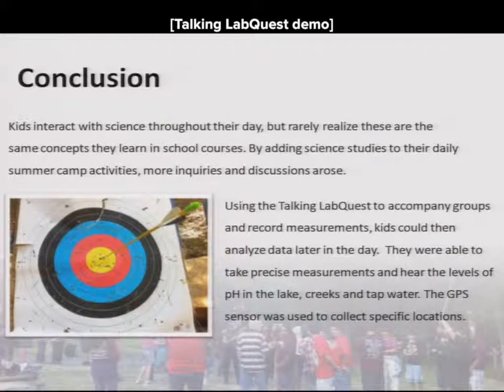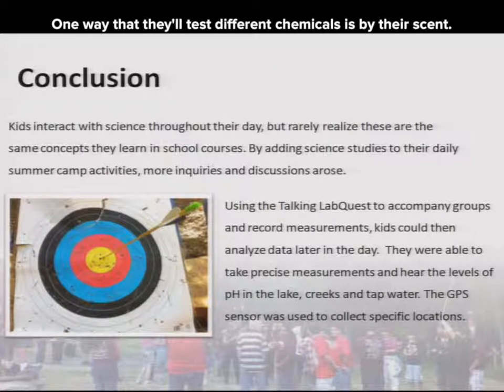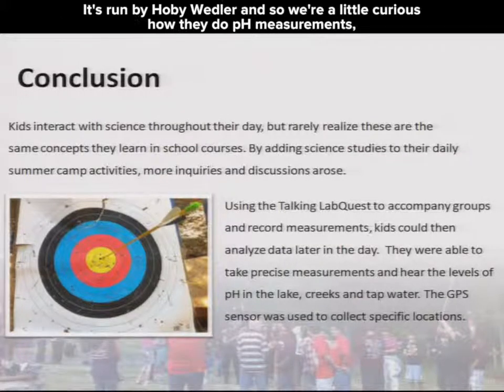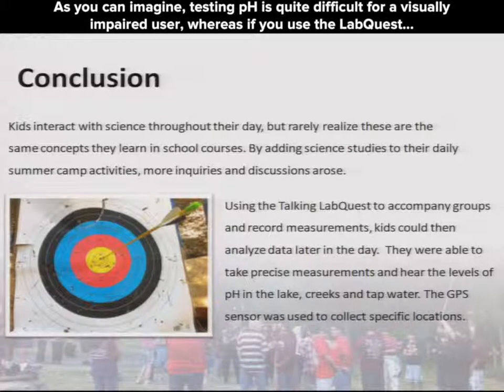So they also have a science camp where they do more low-tech analysis. One way that they'll test different chemicals is by their scent. Although it's run by Hobie Wedler, and so we're a little curious how they do pH measurements. So we're trying to get the LabQuest into the program, but he says he's completely full with activities at this point. But as you can imagine, testing pH is quite difficult for a visually impaired user.